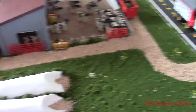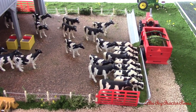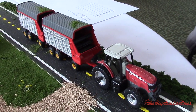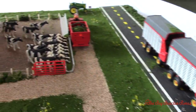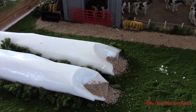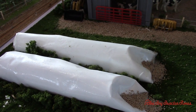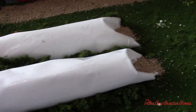There's just a typical heifer feed lot, feeding the cows. And then a Massey Ferguson going to the silage field, either taking some silage to the silo or going to the field. And then silage bags. Now, what did you make the silage bags out of? Plastic bags, and I just painted them white. Roll them up. There are actually tractor tires at the end of each of them. Okay. And then I just filled it, to kind of get the form of the silage bags.